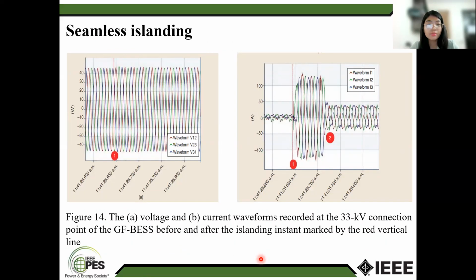Unplanned islanding. Red color shows waveform 1, green color shows waveform 2, and blue color shows waveform 3. Figure A shows voltage, and Figure B the current waveform recorded at the 33 kilovolt connection on the point of the GF battery energy storage before and after islanding, marked by the red vertical line.